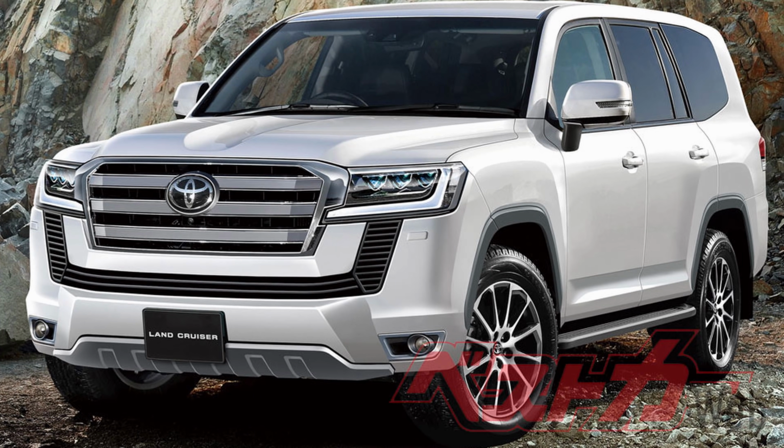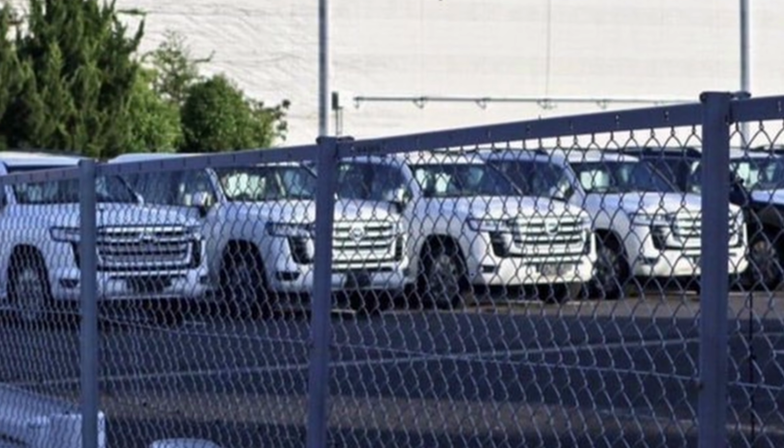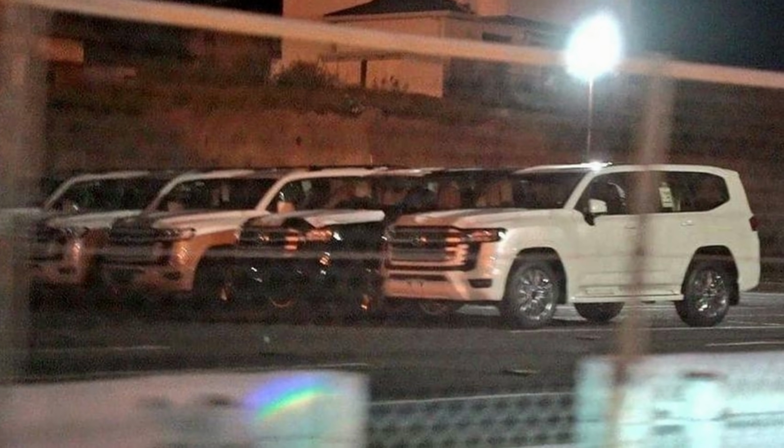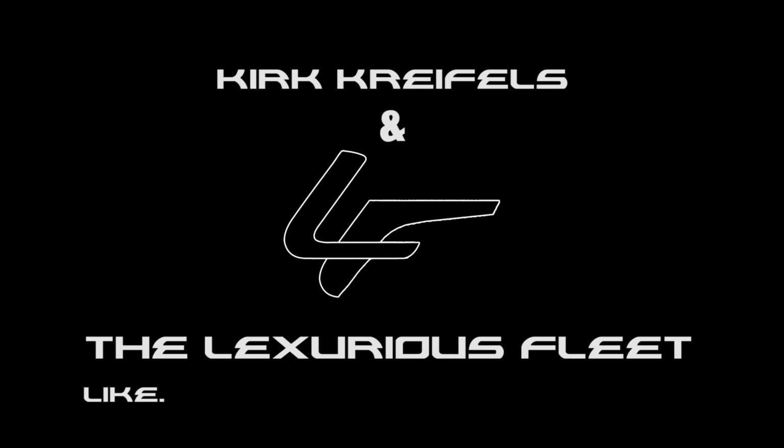The 2022 Toyota Land Cruiser J300 series has just been spied en masse and must be going into production. And today we're not only going to go over the design, but also detail the 5 different trim levels. We got full details on that, so grab your snacks and drinks and buckle in.